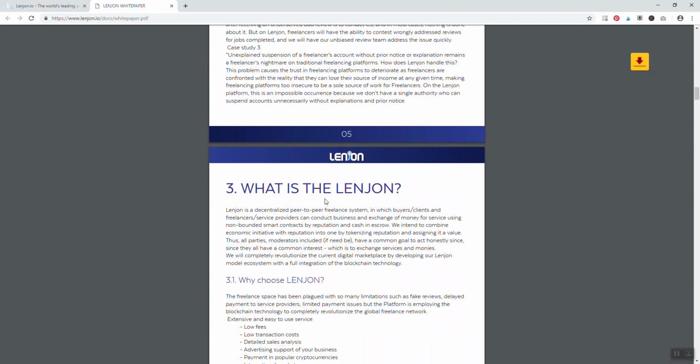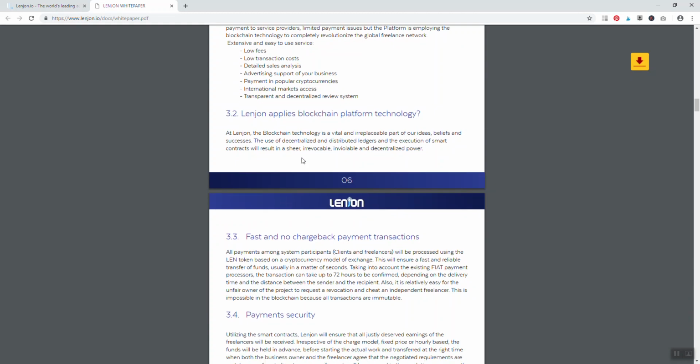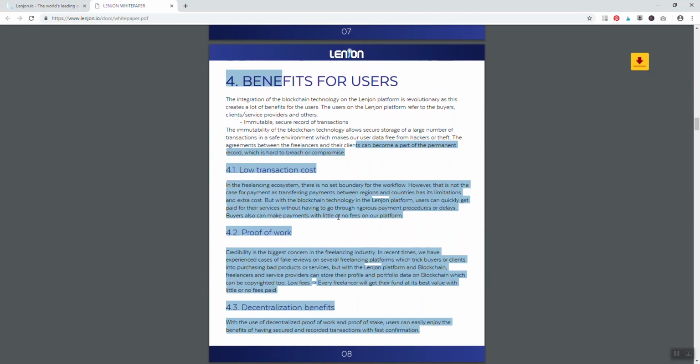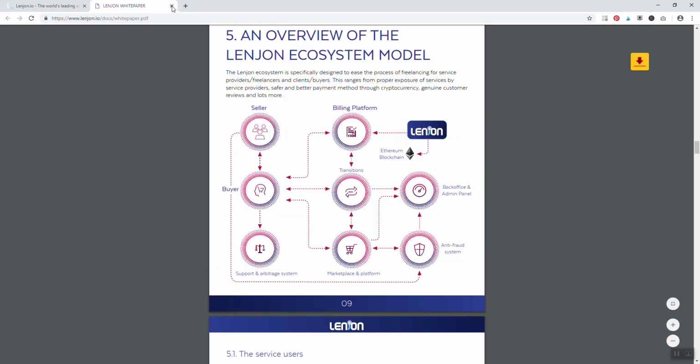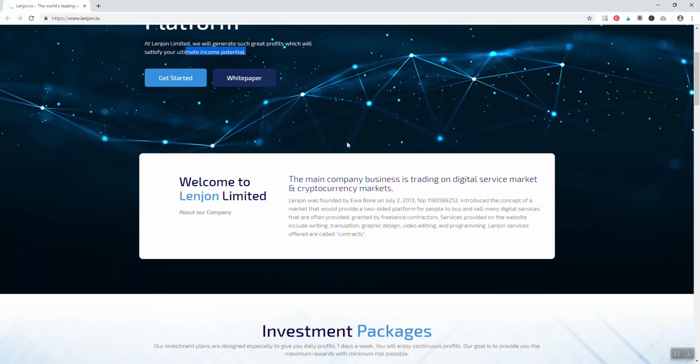Like what is Lenjon, for example, you should have this on that page. You should talk more in detail about benefits for users, this ecosystem model, all that stuff. That's really what I want to see on this next page when I click on get started, not to be on the login page. Because what's the point of having these two buttons? So, that's definitely what I would consider changing.